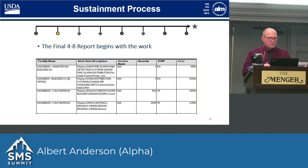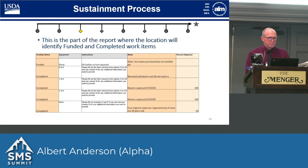All right. This portion shows the facility name, work item description, section name, quantity, unit measure, cost. All these items help the site determine what this work item is in the field so that they can identify it correctly and know what we're looking at. This portion of the report shows the funding status, the equipment, the instructions from us, the notes, and the percentage that was replaced.